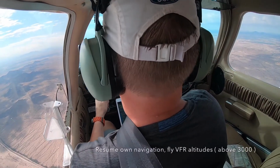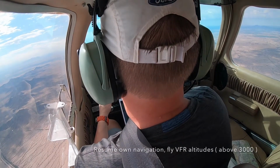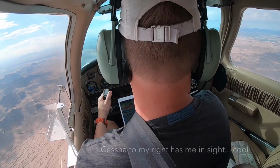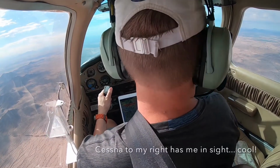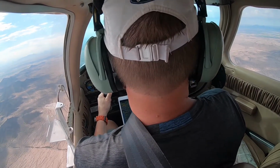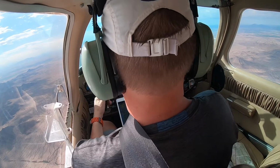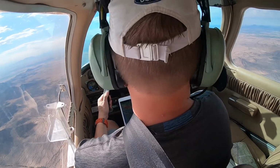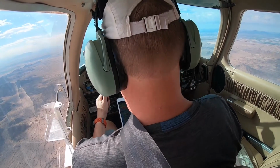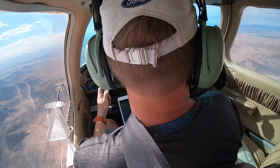605, resume own navigation and appropriate VFR altitude. Resume own navigation, appropriate VFR altitude, 21605. 8 Charlie has traffic on my left wing, 8 Charlie. Hey, 8 Charlie, thank you. Contact Albuquerque Center, 125.4, and that traffic is going to Tucson. 125.4, 8 Charlie, thank you. All right, 605, the traffic off your right has you in sight. Roger, 21605.